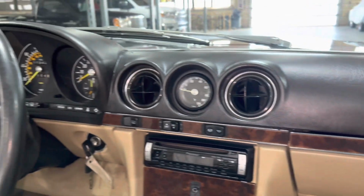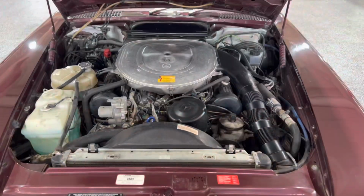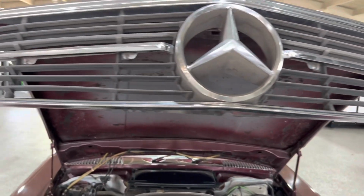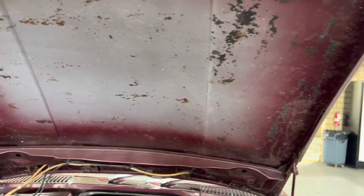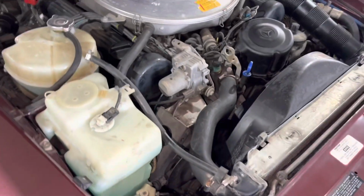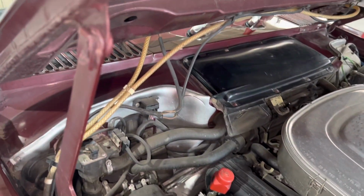All right. Let's go ahead and pop the hood and take a peek under there. All right, we got the hood popped for you there. There's kind of a lower view of the grill. Looks like the little hood insulation is missing. You can buy those little foam pads and glue them on there. Pretty simple. But no warning lights on the car other than the washer fluid.